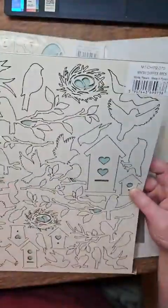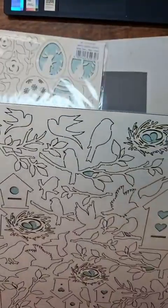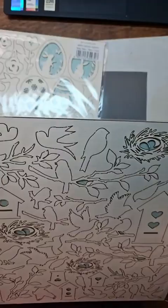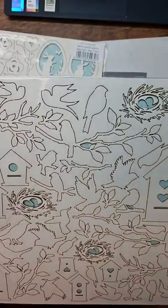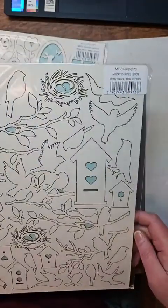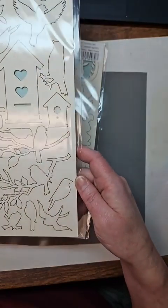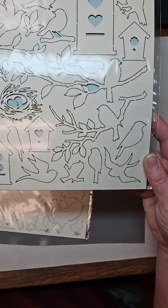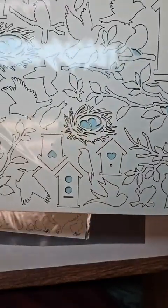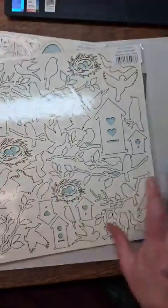And then we have, this one is called birds. And so you've got these gorgeous nests. You've got bird houses, flying birds. You have branches with birds on them. More birds, more bird houses. I'm just trying to make sure you guys can see everything since we're in sort of a weird layout. Okay. Jennifer, we'll put one in your thing. Okay, so that's the bird one.